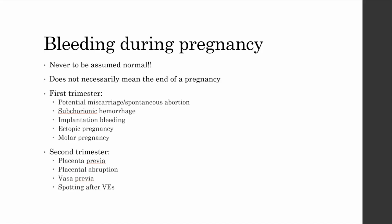Now there are a bunch of different reasons for bleeding to occur, but none of them are to be assumed normal. So we always need to evaluate what is the cause of the bleeding, and the maternal-fetal status as a result of the bleeding. So it doesn't necessarily mean the end of pregnancy. It doesn't necessarily mean that interventions are necessary. It just means that we need to evaluate.